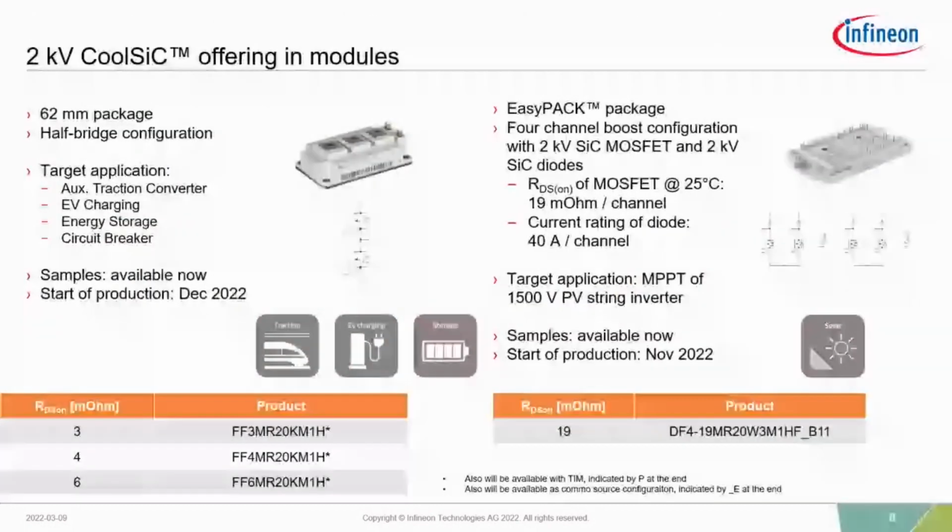Talking about products, we will first bring out this 2 kV silicon carbide MOSFET technology in two housings, the 62 millimeter and the EZ3B packages. With the 62 millimeter, you are looking at a standard half bridge configuration, and the RDS(on) ranges from 6 milliohm down to 3 milliohm. Our primary target applications are auxiliary power supplies for traction, EV charging, energy storage, and also the solid-state circuit breaker. Samples are available now. The start of production is planned for next month.